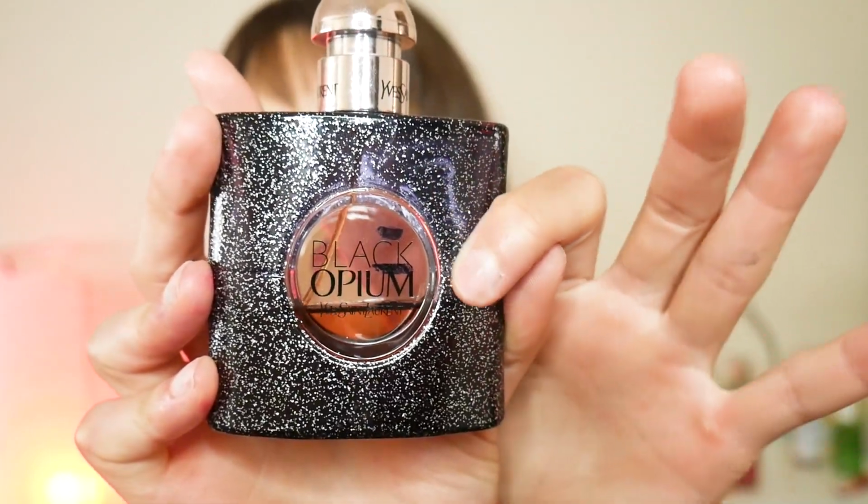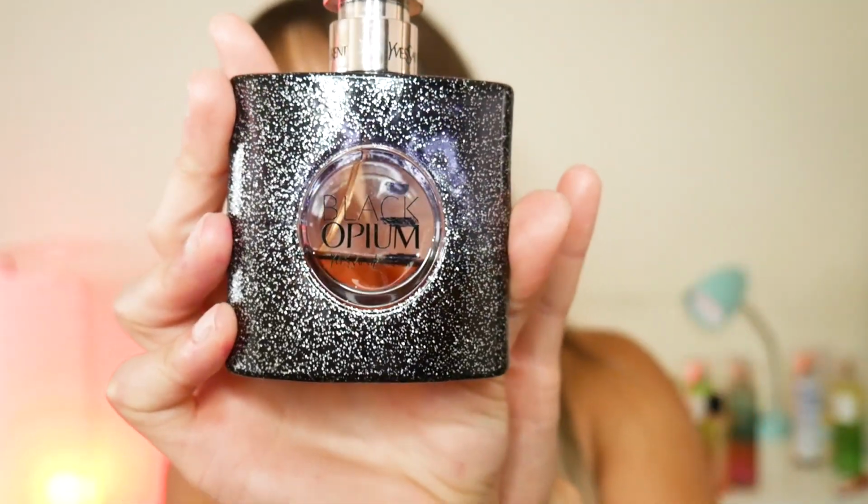This is where I started, first update, and this is where I am now. I'm going through it pretty fast. This is discontinued, so I'm gonna be a little sad when it goes away. But I've been thoroughly enjoying this. I don't rush my perfume usage at all. So I've genuinely been really enjoying this, but that is still in.